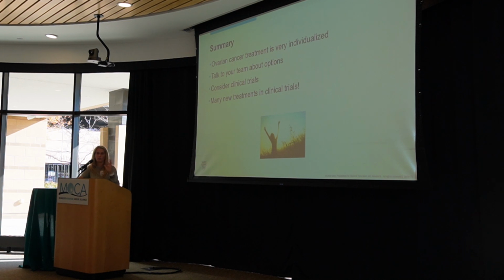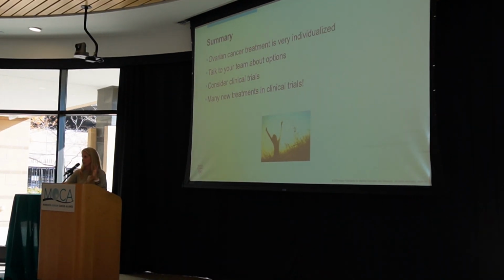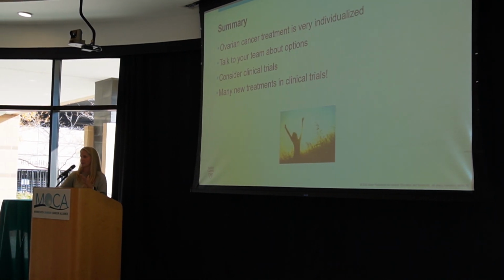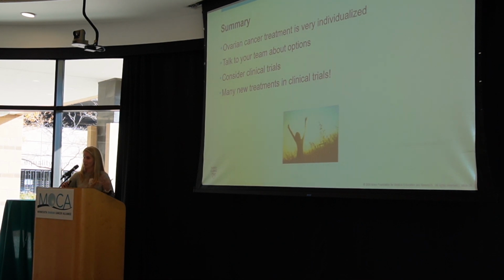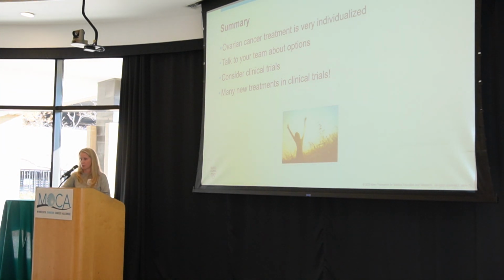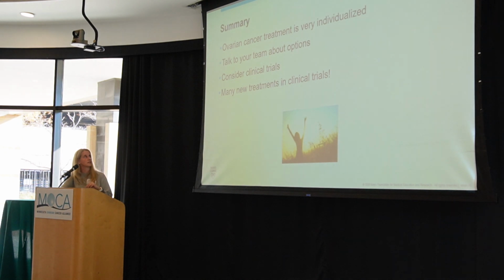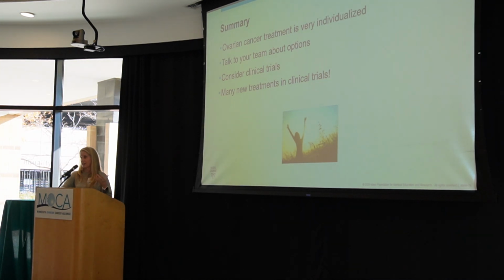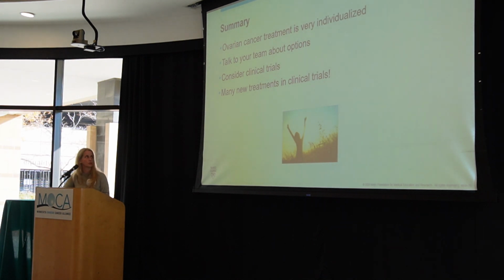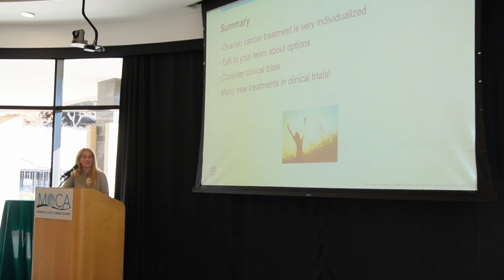In summary, the bottom line is ovarian cancer treatment, as you are all aware, is really individualized. There's a lot of discussion, there's a lot of options. I think it's good, right? You have a lot of options, but it also is hard because you have to make decisions, and that's where it's really important to talk to your team about side effects you're most worried about, schedule, all those things. Always ask about clinical trials. These are opportunities for you to get treatment that is not yet FDA approved. If it's something you don't like, you don't have to do it, but it's always important to ask about what those opportunities may be. And we're all very excited because there are a lot of clinical trials out there right now in ovarian cancer, which means hopefully there are going to be a lot of new FDA approvals.